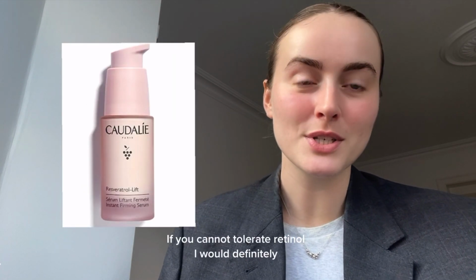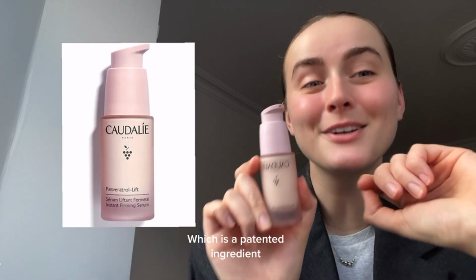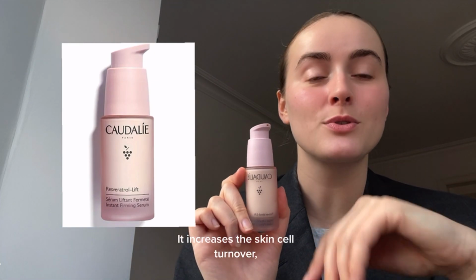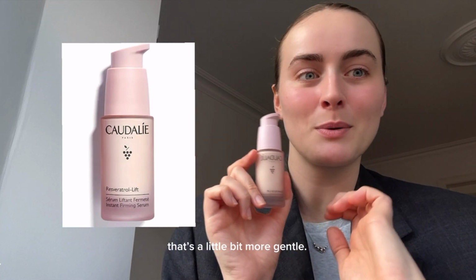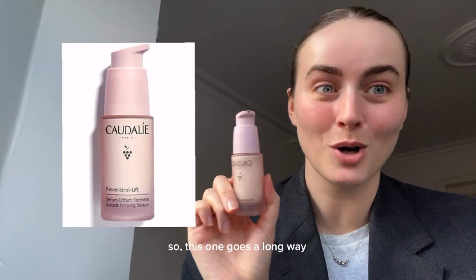If you cannot tolerate retinol, I would definitely recommend the Quarterly Reversatrol, which is a patented ingredient, and it works exactly the same way. It increases the skin cell turnover, it increases the collagen production, and it's just a really great serum that's a little bit more gentle. And you literally only need one pump, so this one goes a long way.